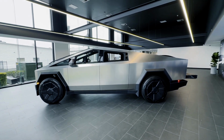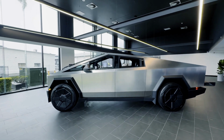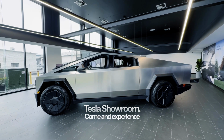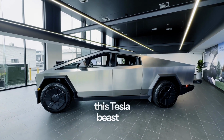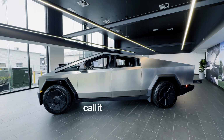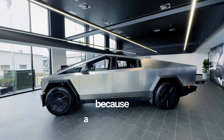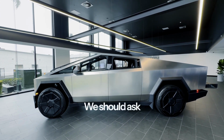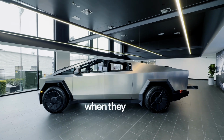And now you've seen the insides of the vehicle completely, and you know what to look out for when you come here to Miranda Tesla Showroom. Come and experience it yourself. See how massive this Tesla beast is. You know what? We should actually call it the Cyber Ute or the Cybrute, because a truck means something else to us. This is a cyber ute. We should ask Tesla to change the name to Cybertruck here in Australia when they sell it.